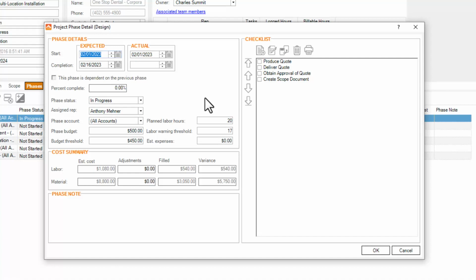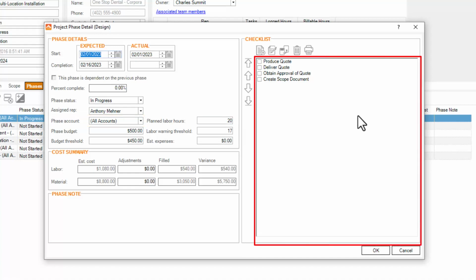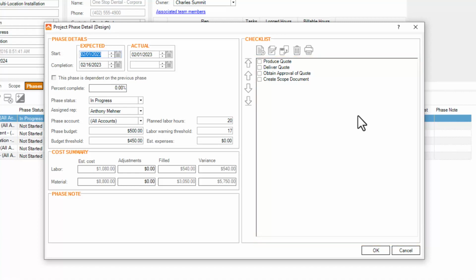Each phase in Tigerpaw can have a specific status and assigned rep. It is also where I will plan labor hours, set warning thresholds for those hours, assign specific budget information, and estimate expenses. It can be tied to a specific account or all accounts listed on the project, and it has a checklist on the right panel that serves as a project manager's official sign-off that these required items were completed.